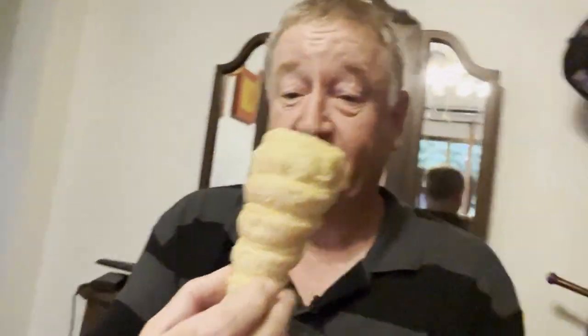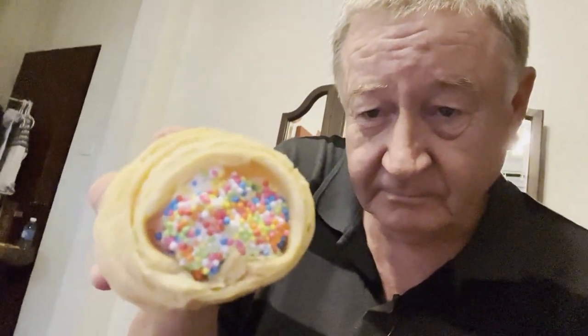Right. Here's what you've all been waiting for. The cream pie. Cream pie at the end. Got hundreds and thousands there. Reminds me of the little candy ice creams you used to be able to get when we were kids. Nice crispy pastry. Not real cream though. Mock cream again. I suppose that makes sense because if they had real cream in it, they'd have to have refrigeration.